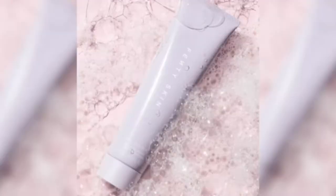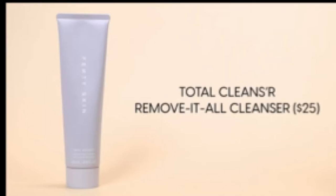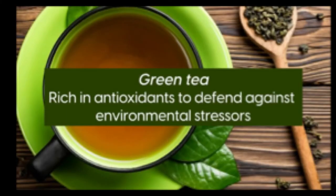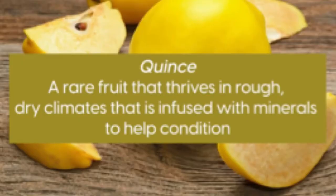So I got everything that came out, the Fenty Skin Total Cleanser, Remove It All Cleanser. Pretty nice size. It is pretty big, 4.9 fluid ounces. I love the packaging. It's just so simple. It's like a minimalistic packaging. I feel like you could just sit this on your counter and it's gonna look really, really nice. I'm actually gonna put it on my counter, probably take some pictures to see, because it looks cute, you guys.